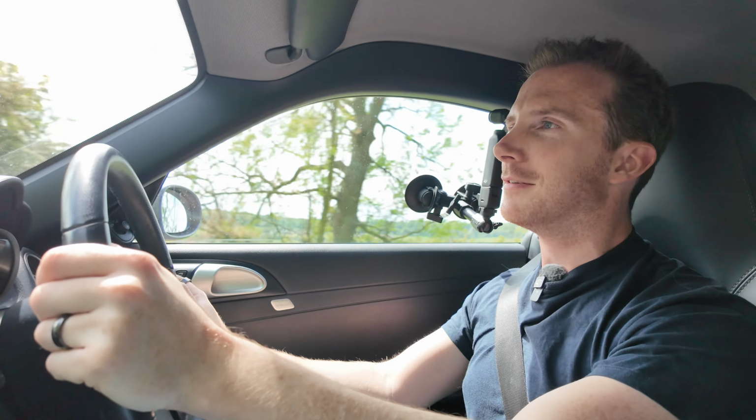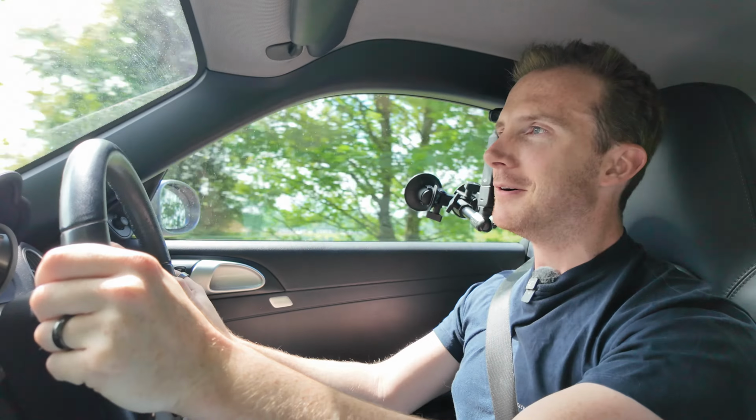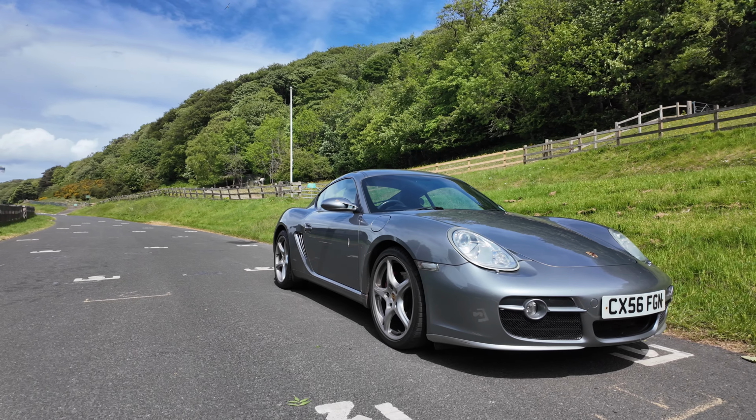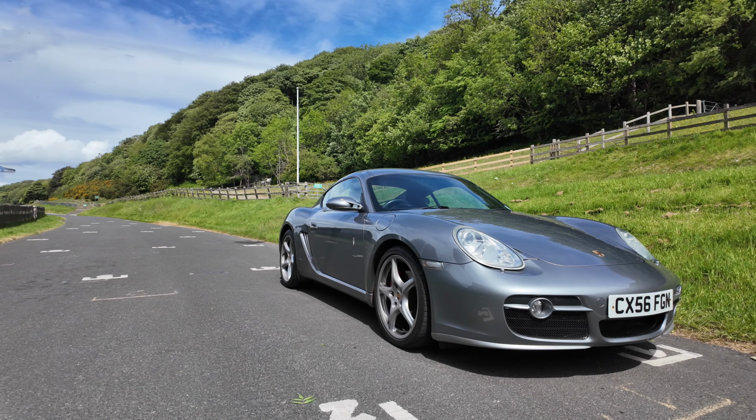So after driving the GT4, am I now disappointed to get back into this one? Absolutely not. I think it shows off how capable and how good this car is for the money more than ever before. So if you are in the market for a Porsche and you only have a budget of 15 to 20,000, don't feel like you're going to be shortchanged, because you're absolutely not going to be shortchanged with one of these.